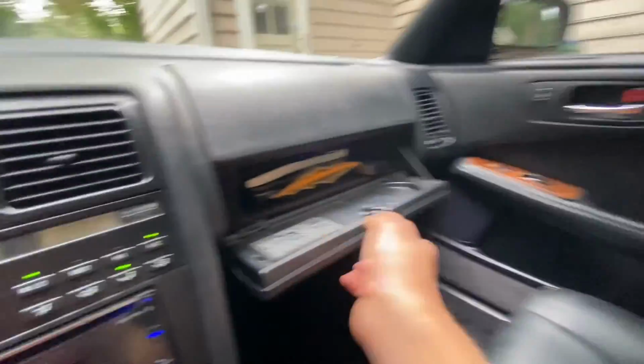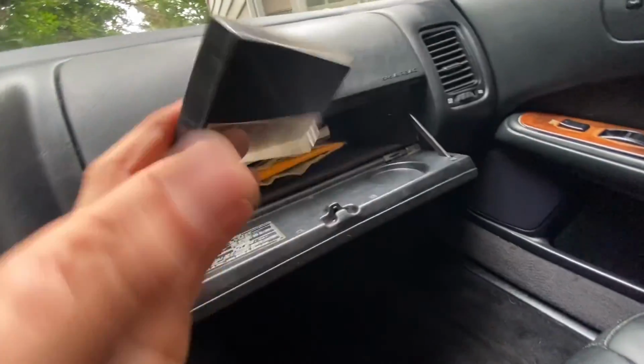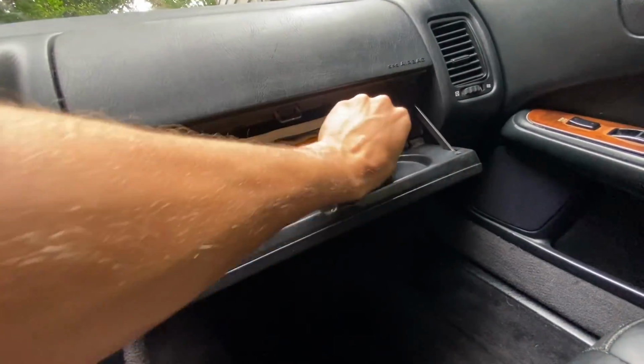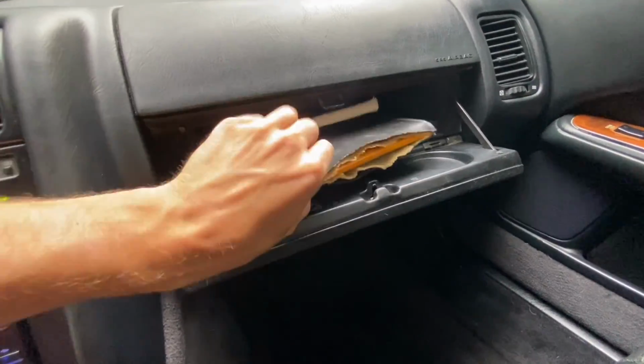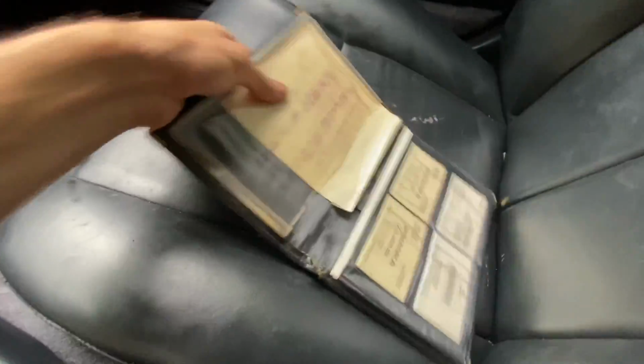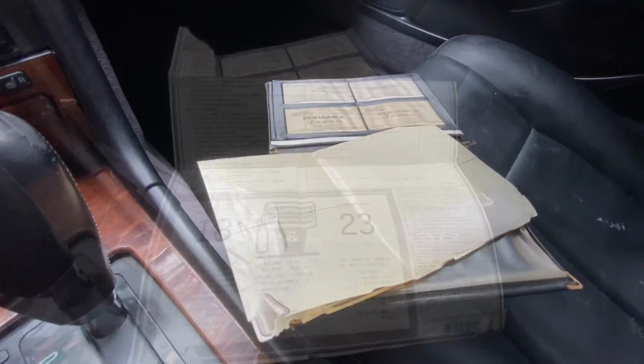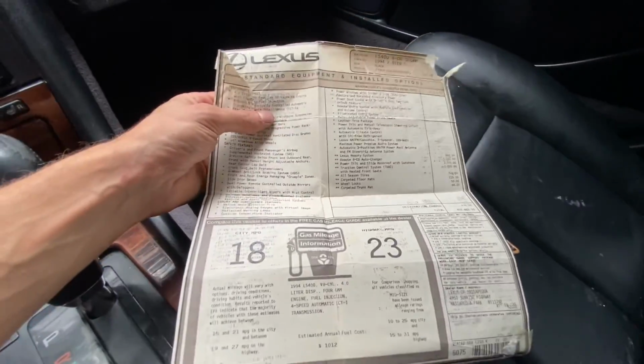Nothing too crazy in the glove box. I do have the original Lexus cassette that shows you how to use the car, which is interesting, obviously, and your original, oh look, is this the original window sticker? It is the original window sticker. Wow. Ooh man, hold on, let me undo this. All right, here you go. Original window sticker.